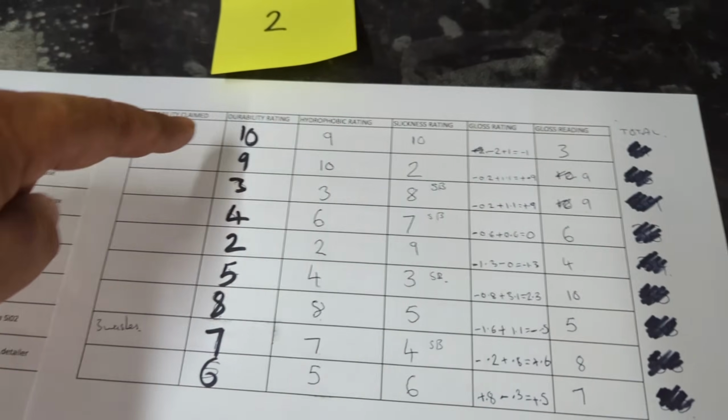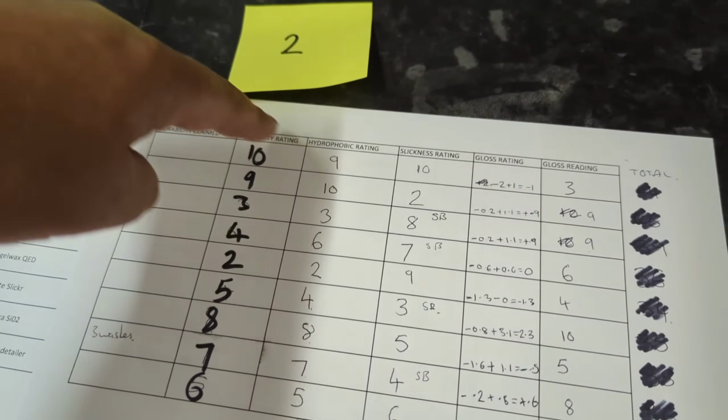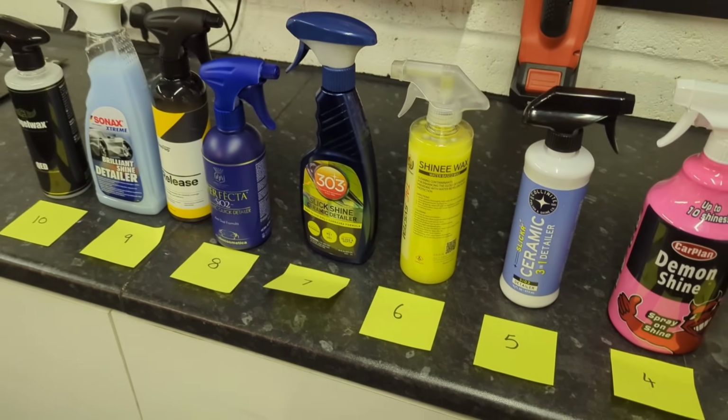Don't worry about me crossing this out. I wrote the beading in that column, so I had to write it again. I'll do the adding up of all the points at the end.